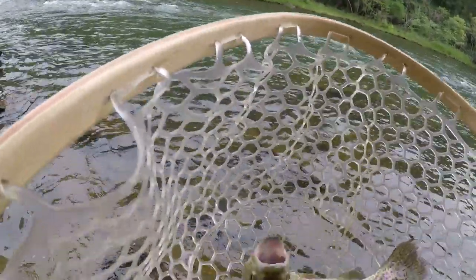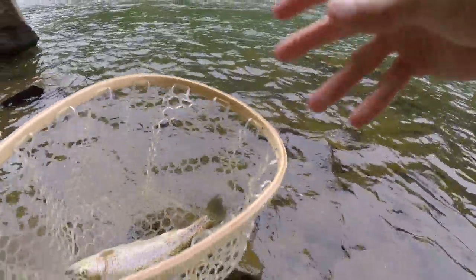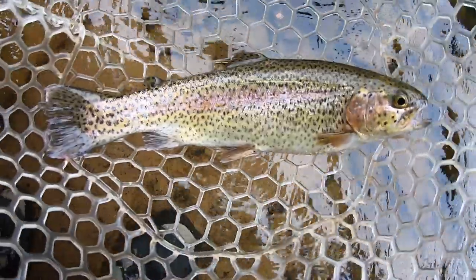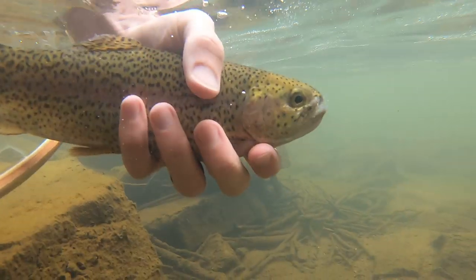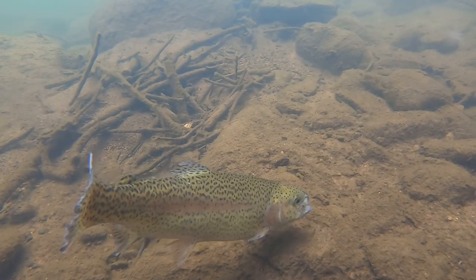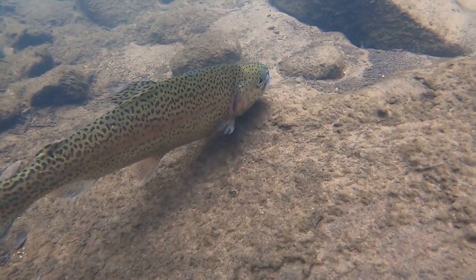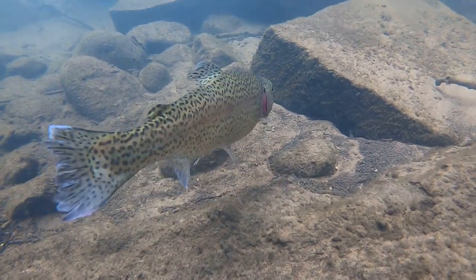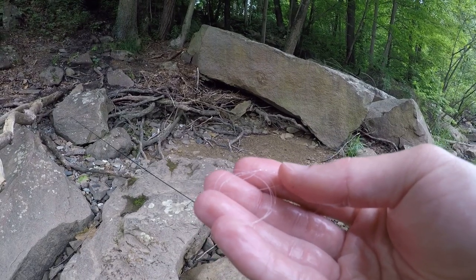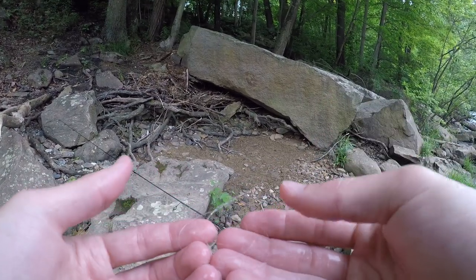Wow, this fish has a bunch of split shot down its throat. And look at all this line. Gotta try to help this guy out a little bit. First fish of the day, little rainbow. All right, guys, we're on the board. That fish had been broke off before, and this is how much line that we cut out of his throat, so hopefully we helped him out a little bit.